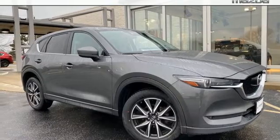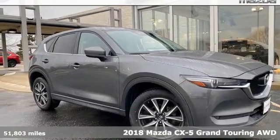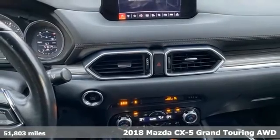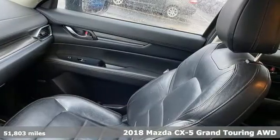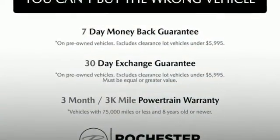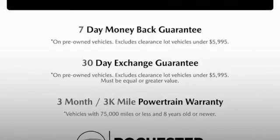It's a 2018 Mazda CX-5. A compact SUV you can be proud of. This CX-5 handles like a sports car and looks as poised and powerful as a predatory animal on the hunt. It comes with all the amenities you need.